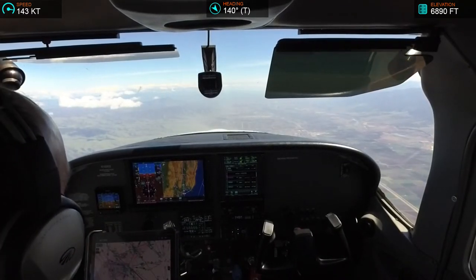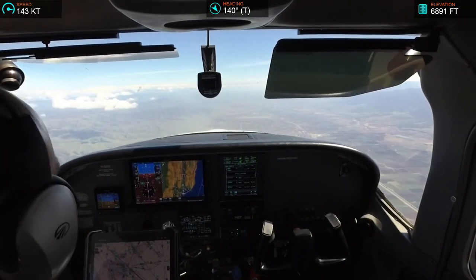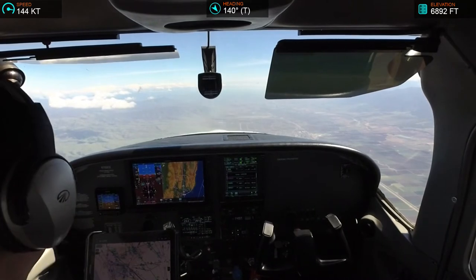We've got a nice tailwind. 143 knots over the ground.